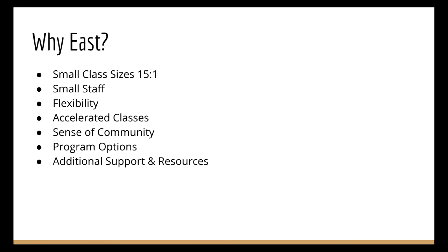Again, we're working really heavily this year on that sense of community at East and the community building. We have a variety of program options, and then, of course, we offer additional support and resources. A lot of our students are still split between East and the home high school, so we're able to be that support that they need to get back on track. And some do eventually return to the home high school full time, but some just find success with being at East and the home high school, so they choose to continue that model throughout their high school career.